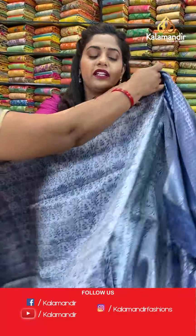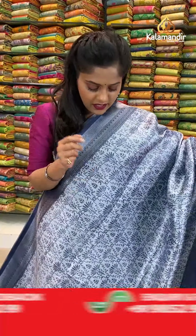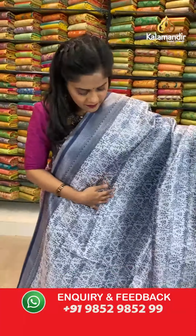Yes, the next saree is going to be a navy blue colored saree in the same pattern, which is of lotus print design. And again, it's in the combination of navy blue and cream. Cream is mostly on the body. So, ye alag pattern hai.